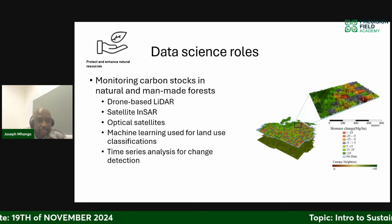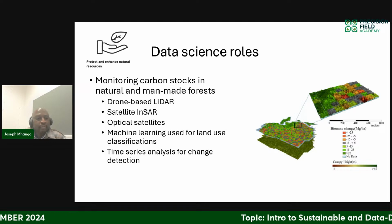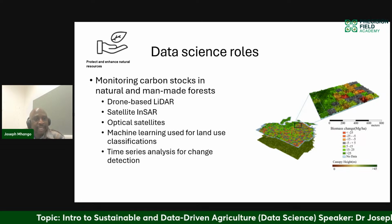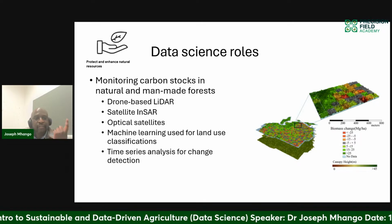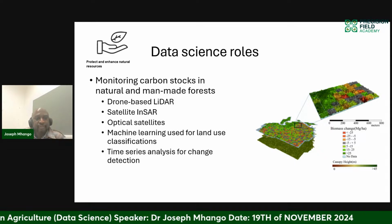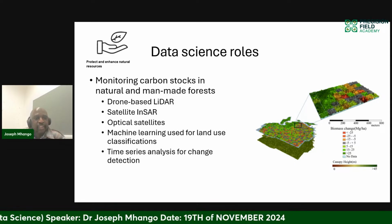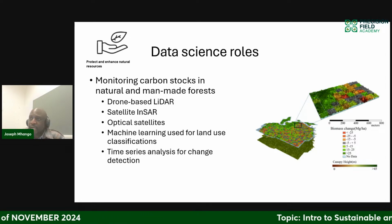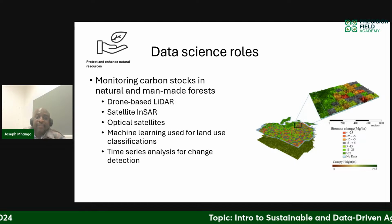But people want to know if you actually grew the trees. And before, they would have had to visit your farm every single time and check that one, you really grew the trees, two, that the trees still exist 5 years later, that you didn't just plant them and next year you removed them to grow your cassava again. And we use data science to help us do that.